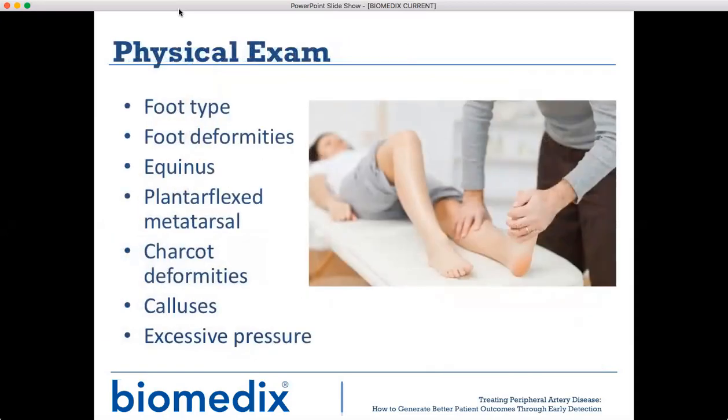You have to start with every patient a physical examination, and you want to start with the feet, a very important place to look. You look for foot deformities, plantar flexion of the metatarsal head, Charcot deformities and calluses. All of these are characteristic of patients with diabetes. With diabetes, you get peripheral neuropathy.